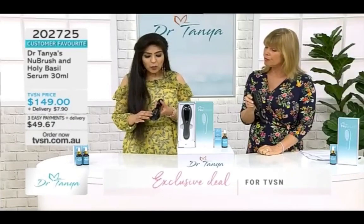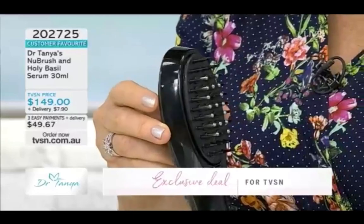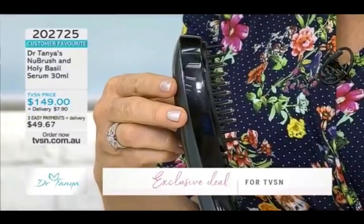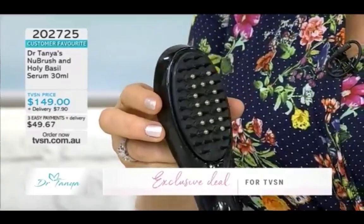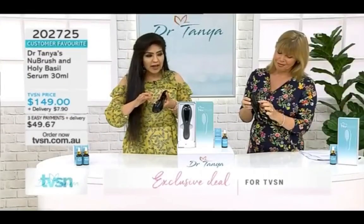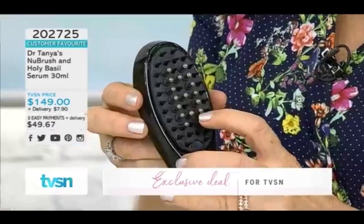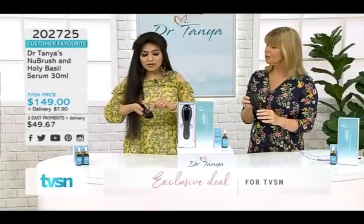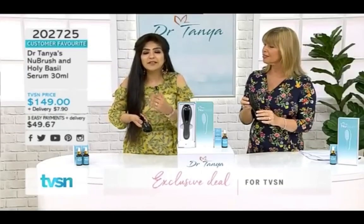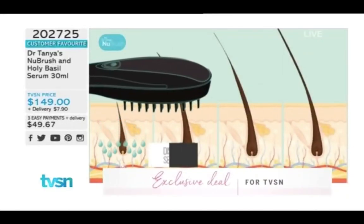What it does is this plastic area gives that smooth brush, but the metal one has a kind of shock absorbing effect, and that's where the actual serum comes out. So when you brush your hair with the serum in, you're giving a massage through the pores, and the oil or serum disperses as you are relaxing. And that's the whole point.